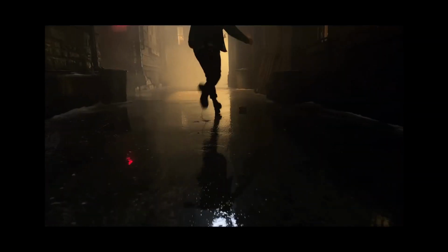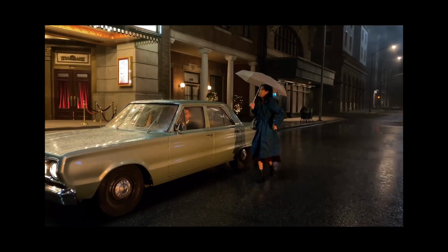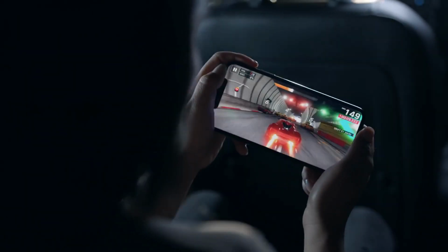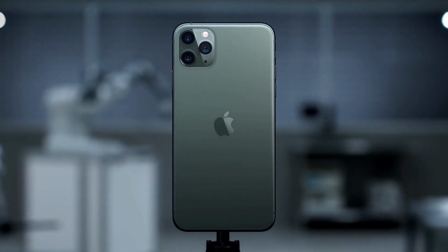This device is based on iOS 13 and packs 512GB of inbuilt storage. It is powered by a 3969 mAh battery with 18-watt fast charging support. It was launched in space grey, silver, gold and midnight green colors.